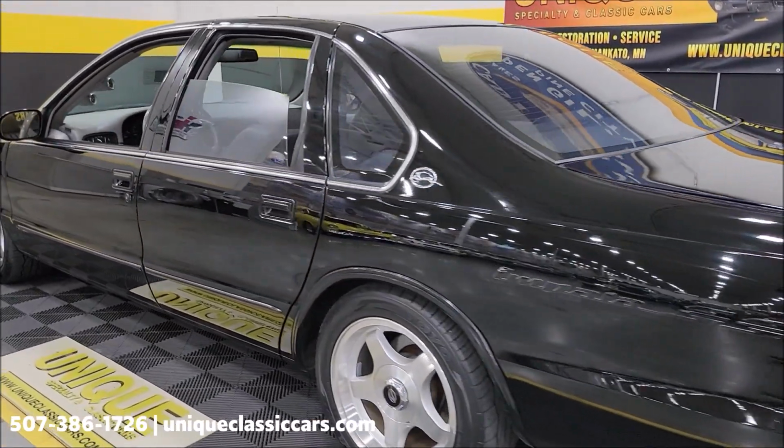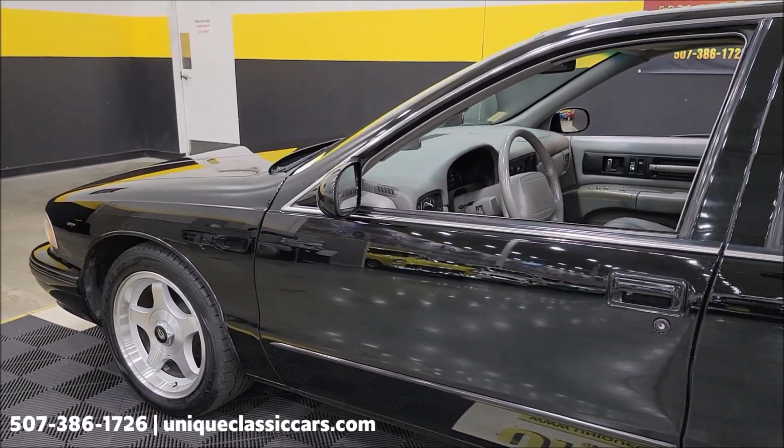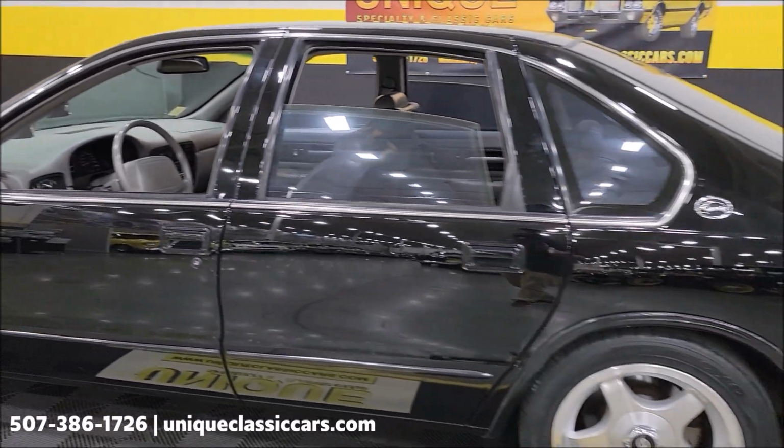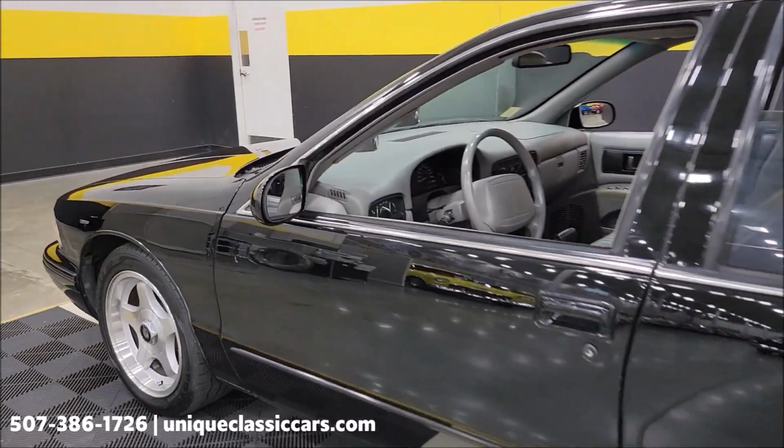A little over 85,000 miles, I believe it is on this one, 87. We'll check it out here in just a second. Let you take a peek at the driver's side. We're going to fire this up, let you hear it run. Look at those exact miles.